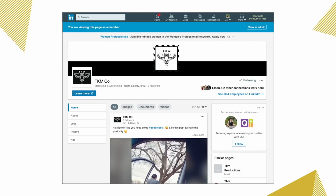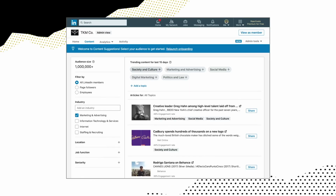Make a company page and build that out as extensively as you've built your personal page. Always be looking for updated features to try and ways to improve the look and the feel of your profile. Use the Content tab on your business page to search for content suggestions in your industry. Engage with articles that interest you and are related to your brand, and share posts that will be valuable to your audience. Also, check out LinkedIn Pulse. With this tool, you'll be the first to know about the latest industry news, which will allow you to post trending articles first, therefore getting more social shares.